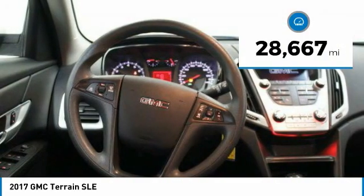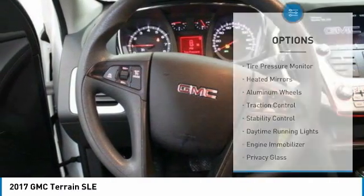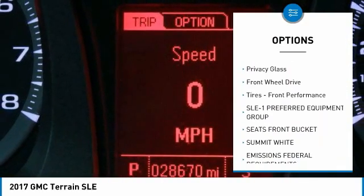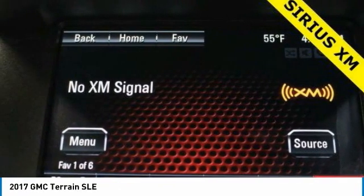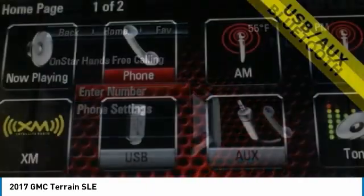This vehicle has less than 30,000 miles. Here are some of this vehicle's great options: tire pressure monitor, heated mirrors, aluminum wheels, traction control, stability control, daytime running lights, engine immobilizer, privacy glass, front wheel drive, front performance tires.